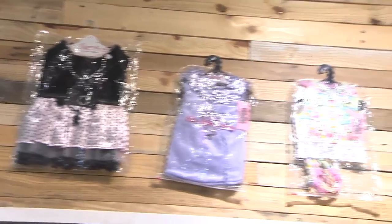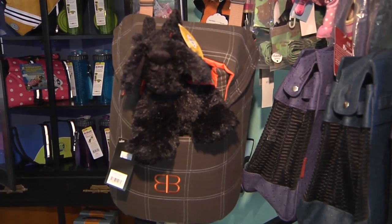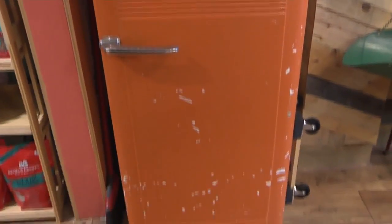However, even if you don't have a dog, that doesn't mean Brownies won't have something for you. The store carries what Eddie says is a hodgepodge of a lot of different animal-themed things. He even jokes that everything but the vintage orange refrigerator is for sale for the right price.